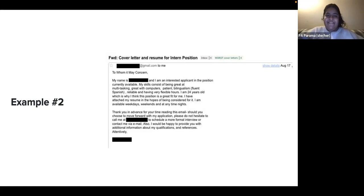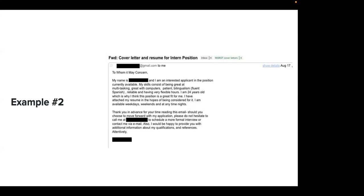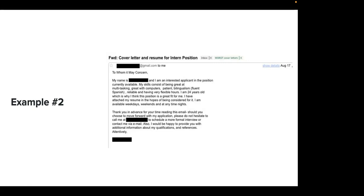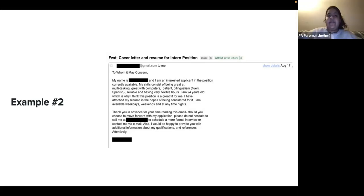Yes, Jocelyn. Overall, the quote unquote letter itself is really short, and it doesn't really explain much of what this person is really capable of, or how their skills, or if they even have experience behind these skills, I guess. Very good point.